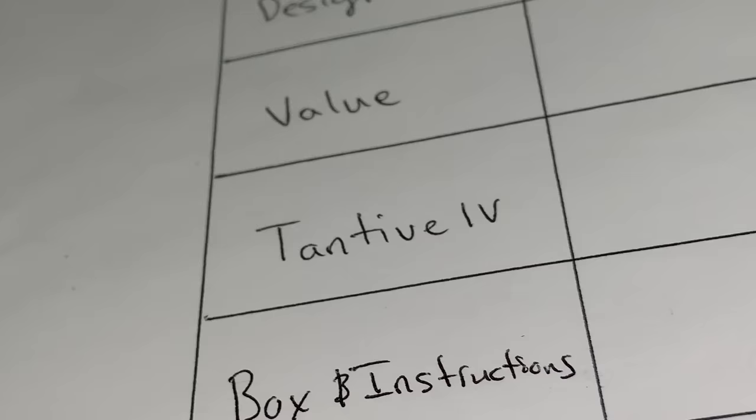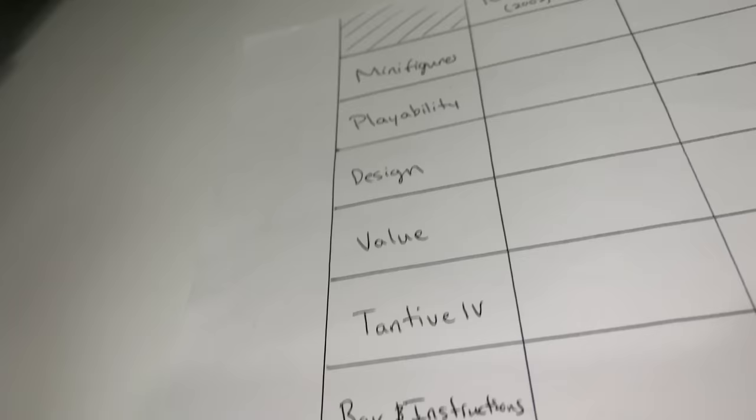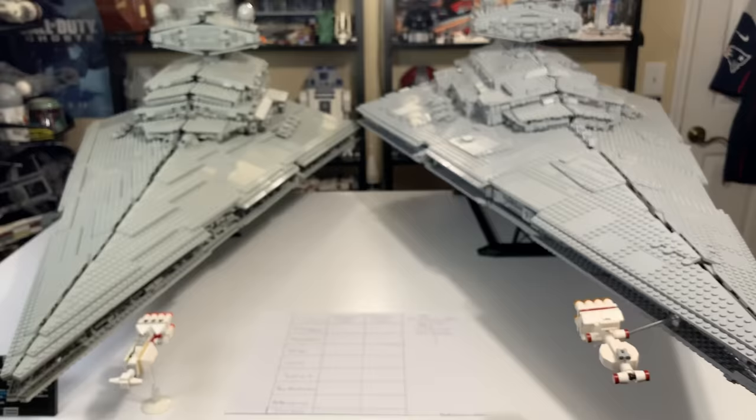But I have added the Tantive 4 and Box and Instruction categories just for the UCS Star Destroyer comparison, which gives us seven separate categories with minifigures, playability, design, value, and M&R opinion being the other five. Of course, the final score will be tallied up at the end to determine which UCS set is better.